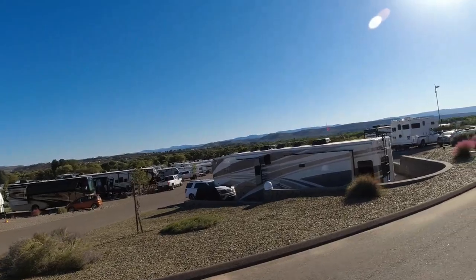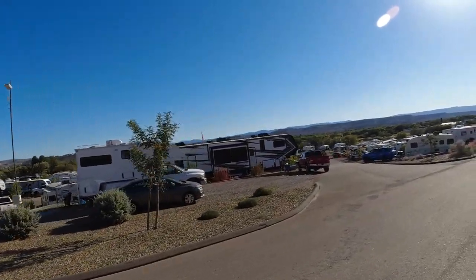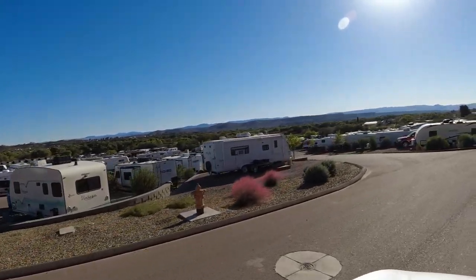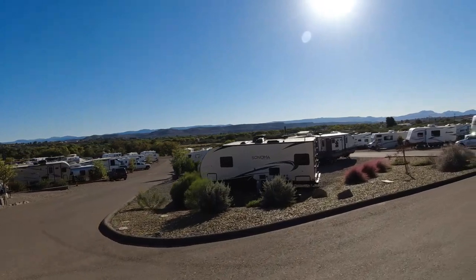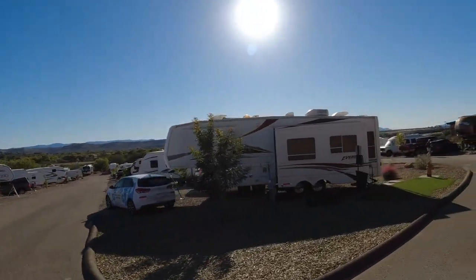All right, so once you come down out of the covered RV parking areas, we're going to drop down to this section here. Now, this is right underneath the hillside where the covered area is. In this section, I'm just going to call it the older section, and that's just the impression I got. So the sites seem to be a little bit smaller and a little bit tighter.